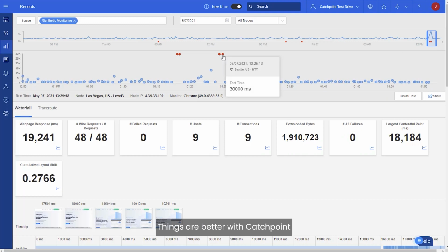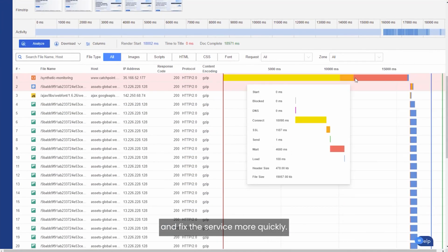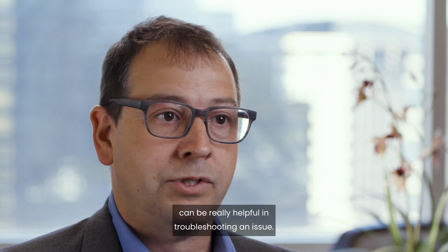Things are better with Catchpoint because it gives us another way of viewing our data and helps us narrow down and fix the service more quickly. Being able to compare that performance today with what it was last week, or knowing what my beginning of the month performance was, can be really helpful in troubleshooting an issue.